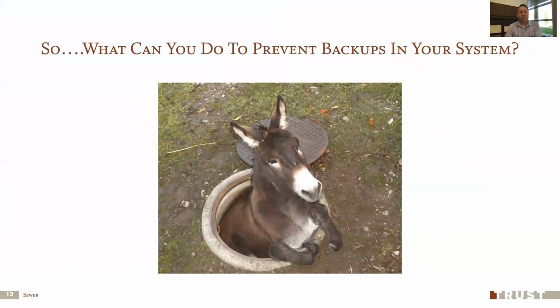So what can you do to prevent backups in your system? I love this picture. I think it's hilarious. But you never know what can get in your sewer system. We want to learn to prevent foreign objects or even animals or other things that could back things up. So we're going to look at those best practices now of what we can do to prevent backups.